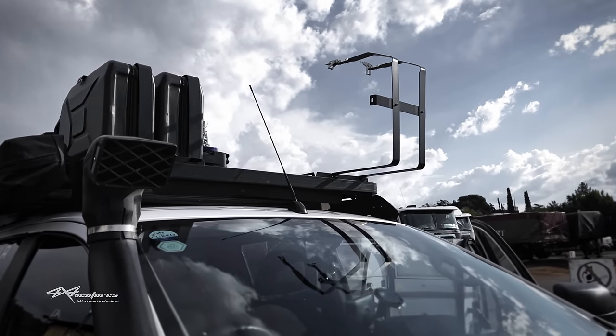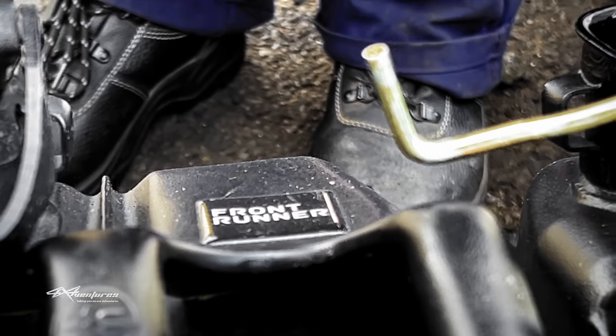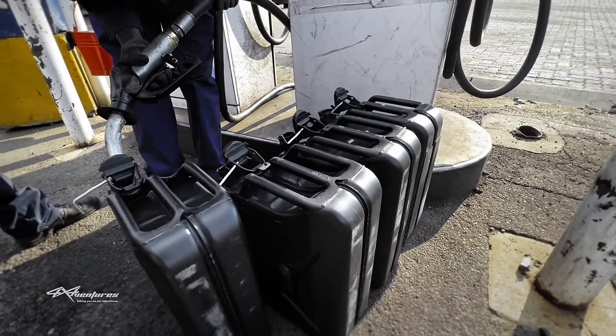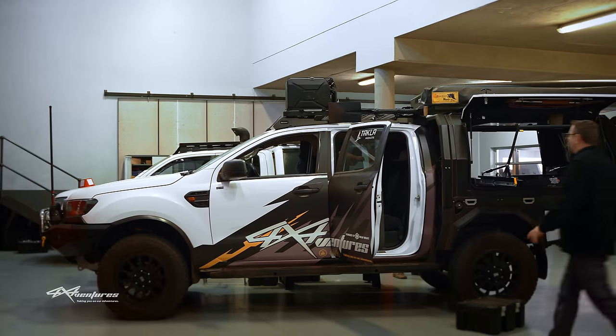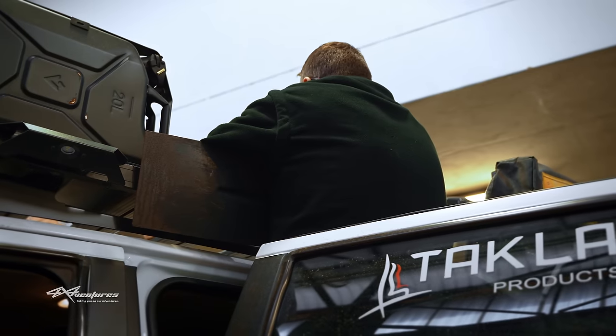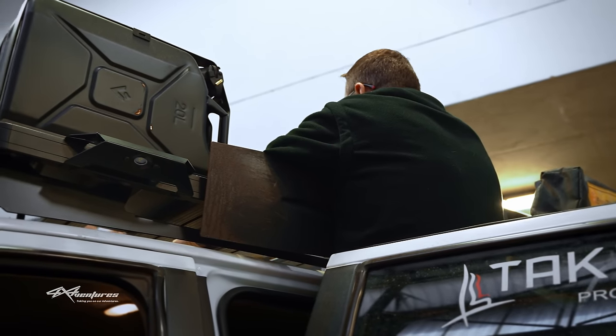We've got the ones with the new latches, and I really love them. I think it's just easy access to use and brilliant. I can literally open the jerry can, I can fill up, no problem. The roof rack itself is up to the task in holding the weight. If you think about it, this is 80 kilos. I'm about 98 kilos, and I have two boxes, the FrontRunner Wolfpack Pros boxes here.